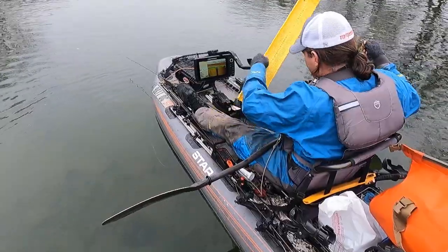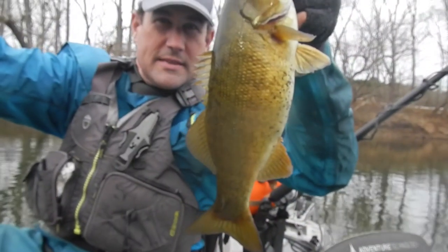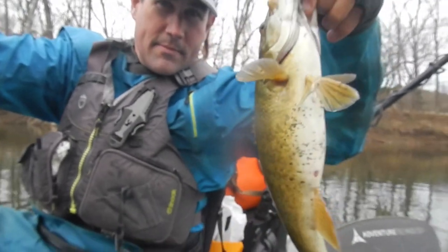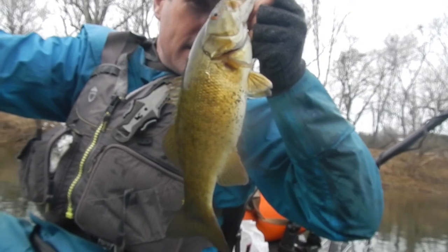He's 16 and a half. Okay, got a nice 16 and a half incher here. Let him get back in the water. Thank you for eating my hand-tied finesse jig. Good fishy.